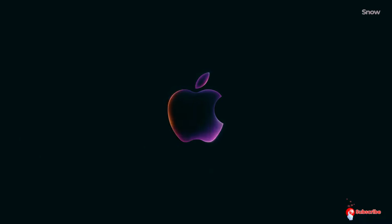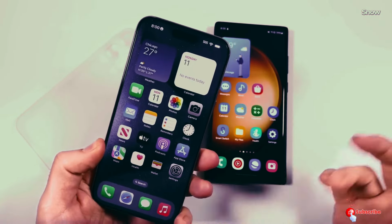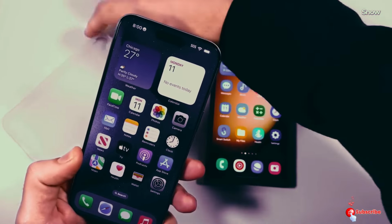Is the iPhone 16 Pro Max Apple's biggest iPhone yet? Hey, Apple fans! Today we're diving into the most exciting rumors about the upcoming iPhone 16 Pro Max. If you thought last year's iPhone was impressive, wait until you hear about these game-changing features.